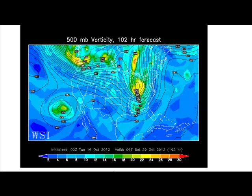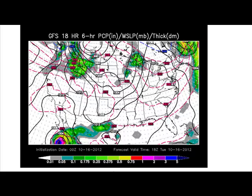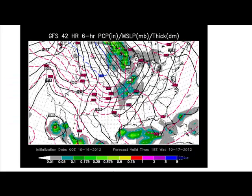So let's shift gears and look at the GFS model rather. That was the European upper levels. Here's the GFS at the surface. Very quiet day today. A lot of sunshine, highs in the upper 60s and lower 70s. Tomorrow, that'll feature highs probably in the low and mid 70s across the region. Again, a lot of sunshine.